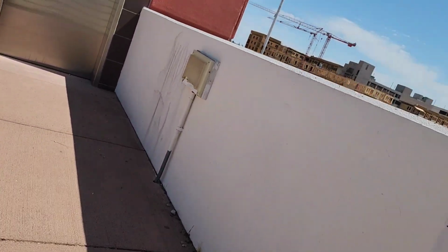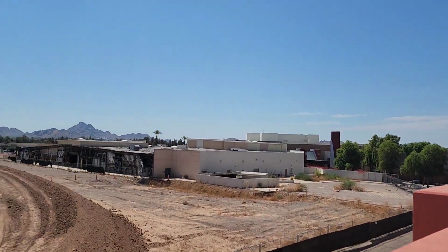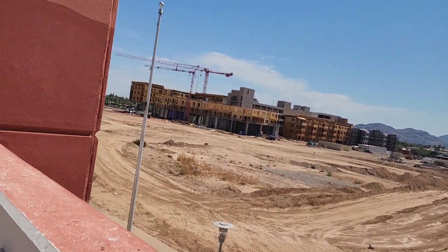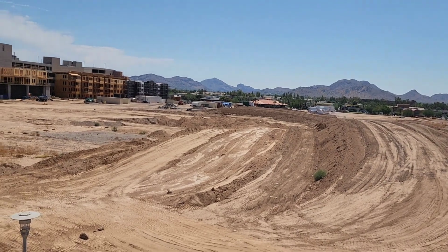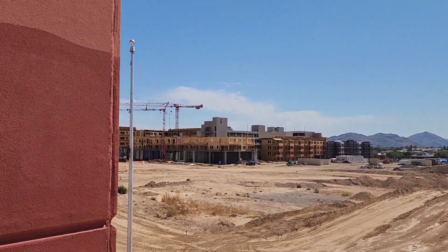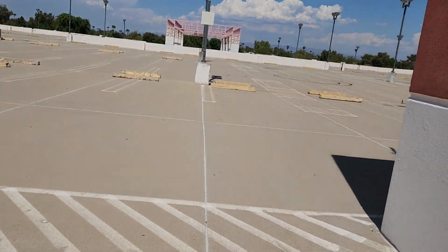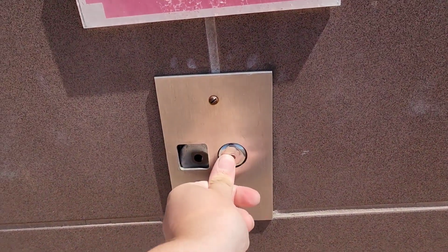Let's get a good view at this place, though. As you can see, the Costco Wholesale up here. And you can kind of see the top of JCPenney, which we're going to go check out in a bit. This whole area, and this little area here where they're building, is actually where they're going to be making new apartment buildings. Maybe an outlet mall of some sort. But yeah.